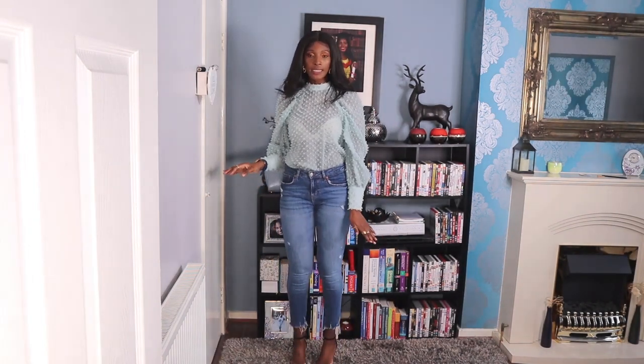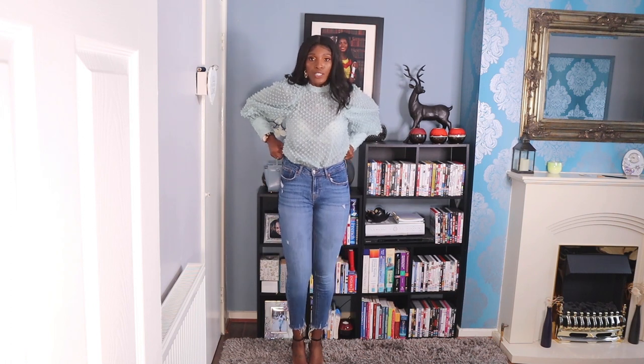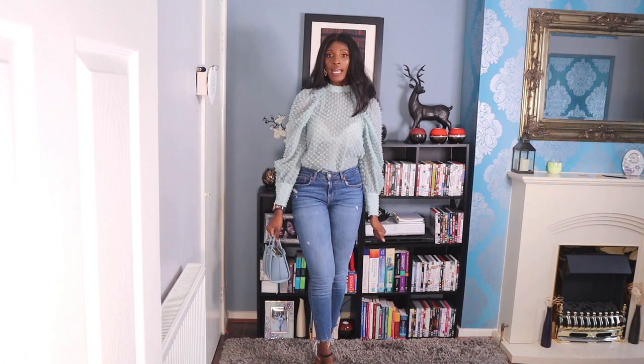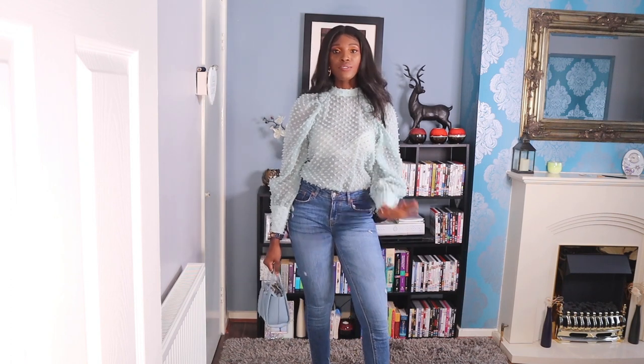And I also added a nice pair of heels. As you guys could see, mini black heels. This is the fourth outfit. What do you guys think? Do you guys think it's cute? What do you guys think of it? I quite like it, to be fair. I think I look very elegant. So we're moving on to the fifth outfit, the last one.